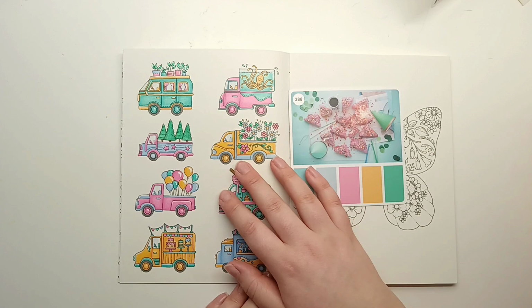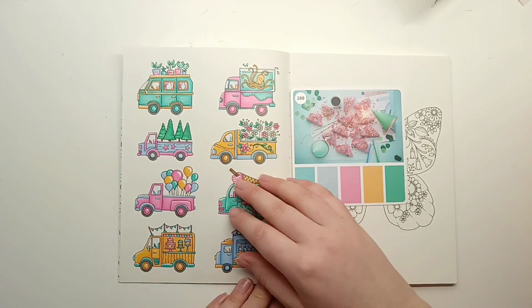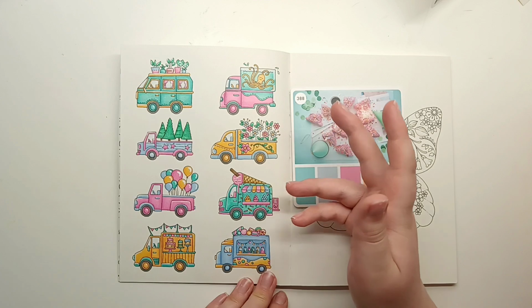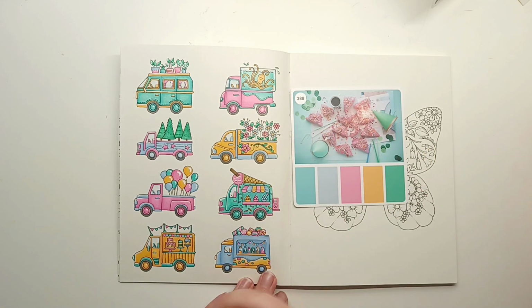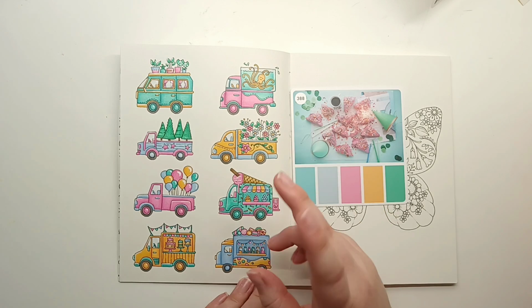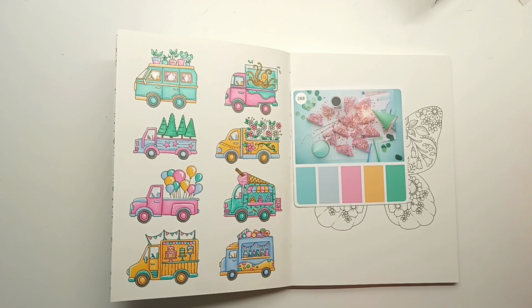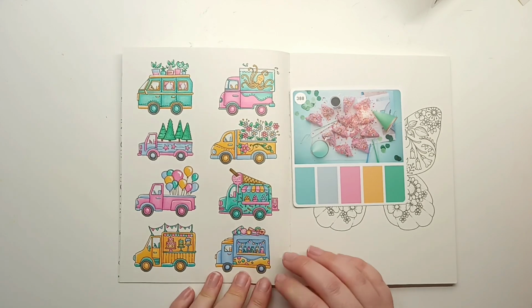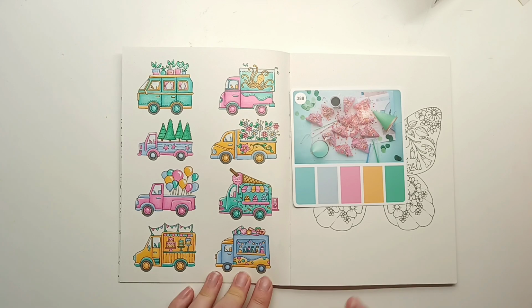I actually did a mock-up of this page and the colour palette on my iPad using Procreate. I've done that in the past where I know I'm using a limited colour palette and I want to make sure the page looks cohesive. I will do a mock colour on my iPad using my Apple Pencil and Procreate and just roughly colour where I want certain colours to go, and I can change them, play around with them.